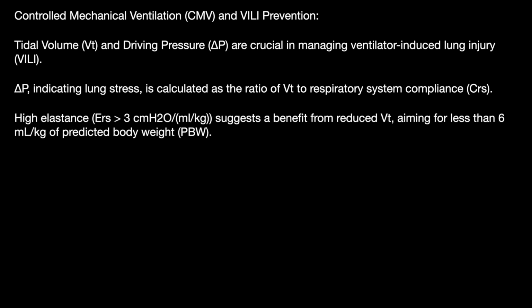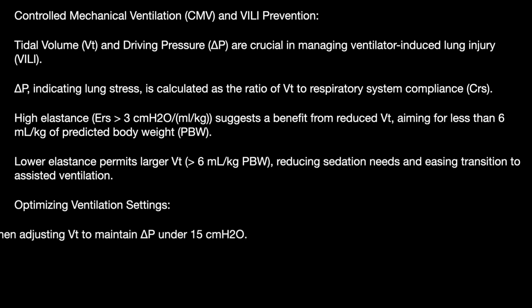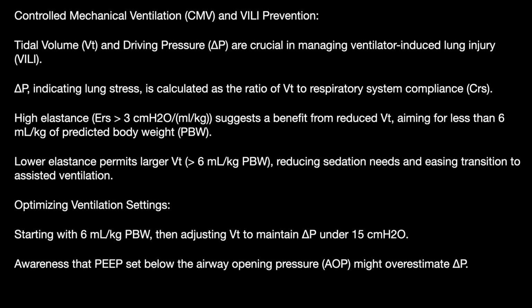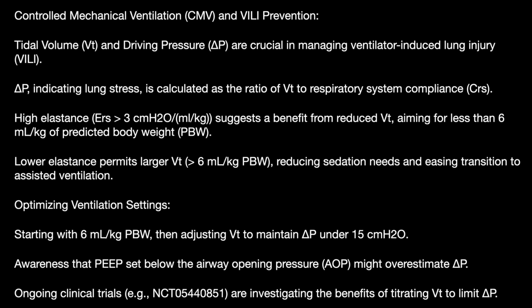High elastance suggests a benefit of reducing the tidal volume, aiming for less than 6 mL/kg predicted body weight. Low elastance permits large tidal volumes, reducing sedation needs and easing the transition to assisted ventilation. We need to optimize our ventilator settings. Start with 6, then adjust the tidal volume to maintain a delta P of under 15. Awareness that PEEP set below the airway opening pressure might overestimate the driving pressure.